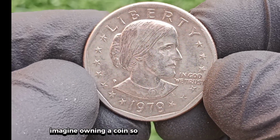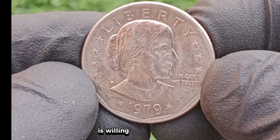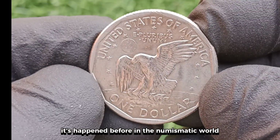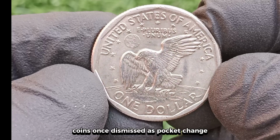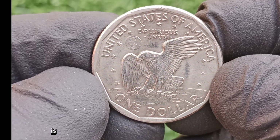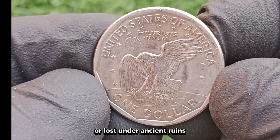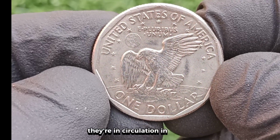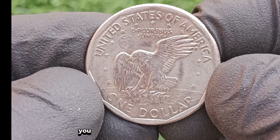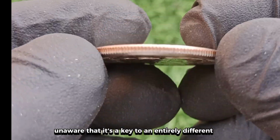Imagine owning a coin so rare that a single collector, hungry to complete a perfect set, is willing to pay millions. It's happened before in the numismatic world. Coins once dismissed as pocket change have become record-breaking investments. And what makes this even more thrilling is that these coins aren't hidden in some royal vault or lost under ancient ruins. They're in circulation, in homes, in forgotten collections and inherited jars. You could be holding one right now, unaware that it's a key to an entirely different life.